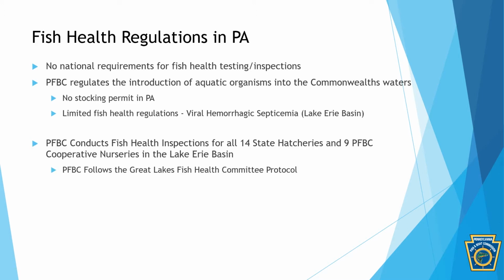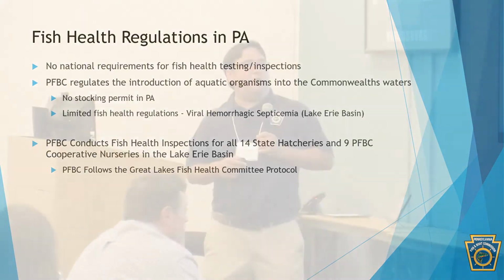As far as what the Fish and Boat Commission does, we conduct annual fish health inspections at all of our 14 hatcheries. We also conduct fish health inspections at 9 of our cooperative nurseries that are in the Lake Erie Basin. I'm going to talk a little bit later about what a cooperative nursery is. So we self-regulate ourselves. That's primarily what I do.